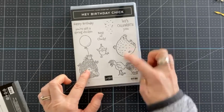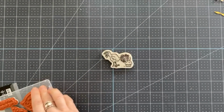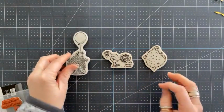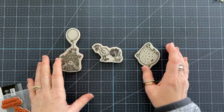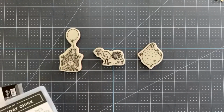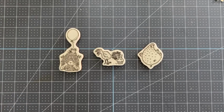So out of these 3 chickens, let me get them out. Out of these 3 chickens, which one do you want me to use on a card? I pretty much already have an idea of what I'm doing, but I can use any of these chickens. So let me know which one you want me to use, and I'll try to go with the majority vote. It's kind of hard because I can't actually poll you and take a vote, but I'm going to try.